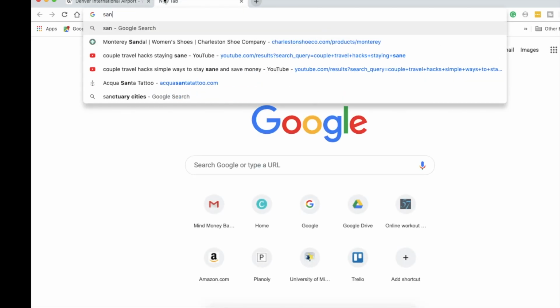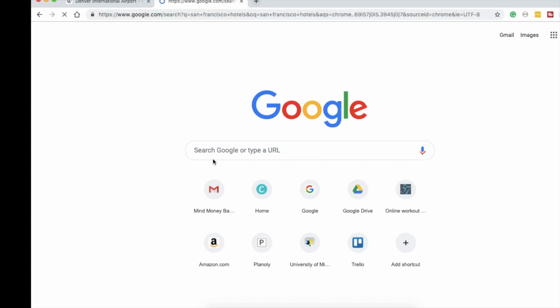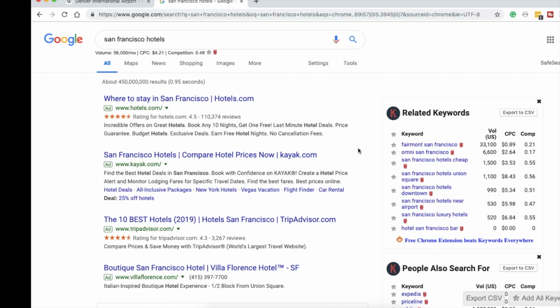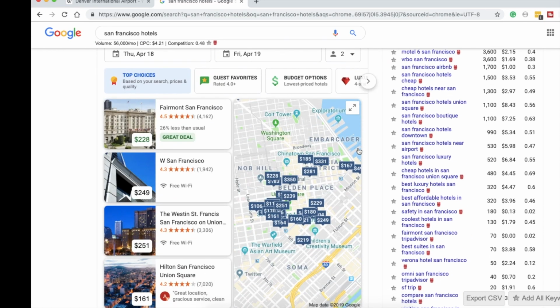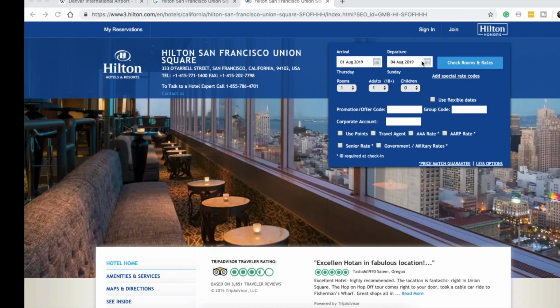Then what we want to do is pop in San Francisco hotels. And the nice thing about San Francisco, like a lot of big places, is there are going to be a ton of different hotels. But let's say you are a Hilton loyalist. Oh, perfect. There's a Hilton San Francisco Union Square. And let's say we're going to do a long weekend in August.